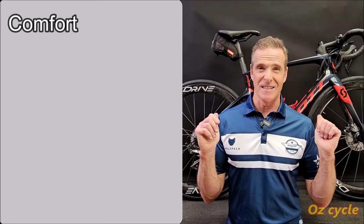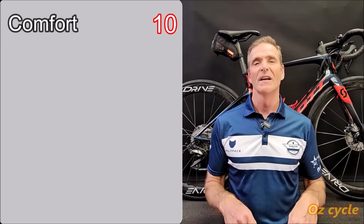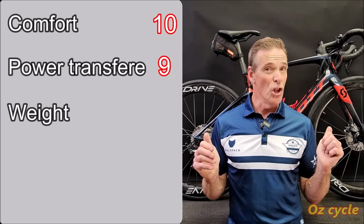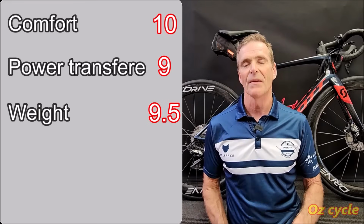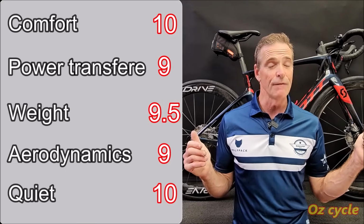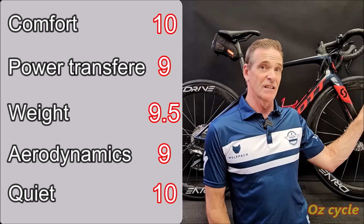Comfort, I'll give them a 10 out of 10. They're extremely comfortable to ride over all terrain. Zippy and transfer of power, 9 out of 10. For hill climbing, of course, you want lightweight. Give them 9.5 out of 10 because they're extremely light for the 50mm section that they are. Aerodynamics, 9 out of 10. Excellent for aerodynamics. And quietness, 10 out of 10. They're actually a very quiet wheel to ride, mostly because of the carbon spokes. They deaden the sound.